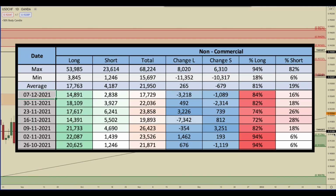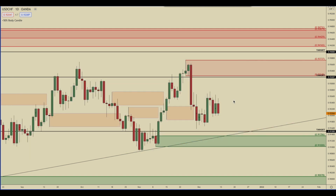All right, USD Swiss. The past week, the institutions got rid of 3,200 longs, and they also got rid of 1,000 short positions. This is a pair that's not really on my list, but if you are going to get in long, I would target right before this daily area of supply at right around 0.932. If you're going to get in short, I would target right before this demand at 0.915.